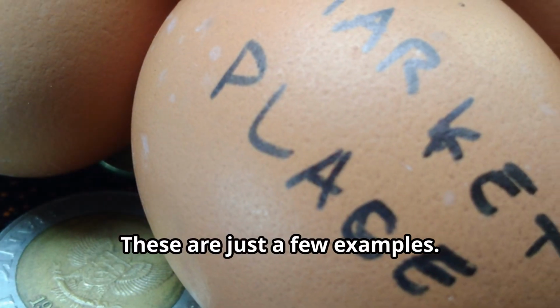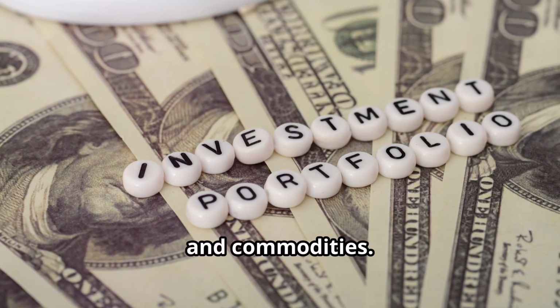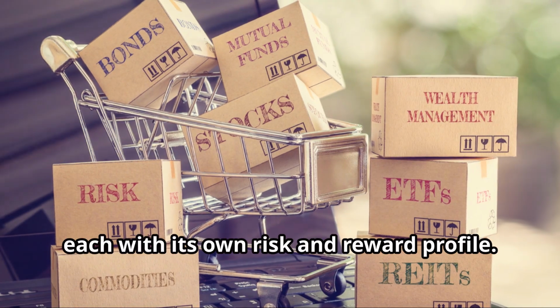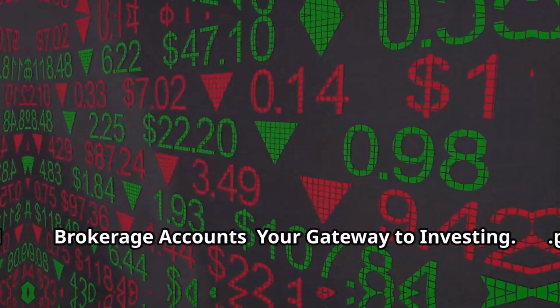These are just a few examples. There are many other investment options like ETFs, real estate, and commodities. There's a whole world of investments out there, each with its own risk and reward profile. Take the time to research and find the right mix for your financial goals.